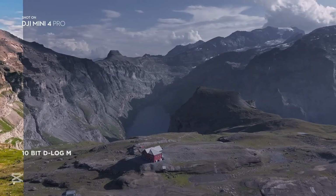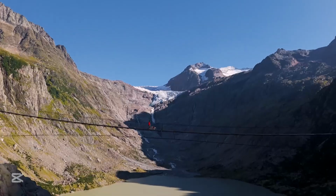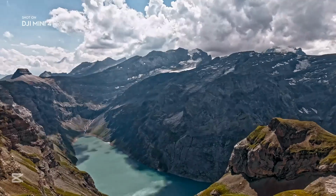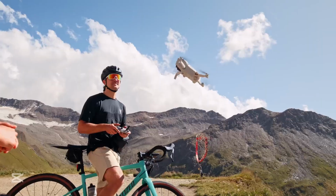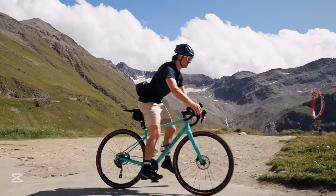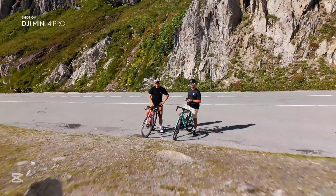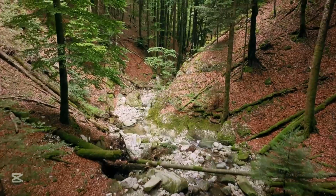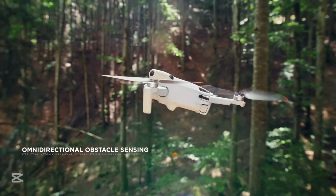The DJI Fly app provides a user-friendly interface for controlling the drone, adjusting camera settings, and accessing intelligent flight modes like Quick Shots, which include Dronie, Circle, and Helix. The Mini 4K also offers GPS and GLONASS positioning for precise navigation and return-to-home functionality. Its compact design makes it easy to carry, and the included propeller guards enhance safety during indoor flights. Whether you're a content creator, traveler, or hobbyist, the DJI Mini 4K is a versatile and powerful tool for capturing high-quality aerial footage.